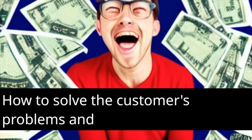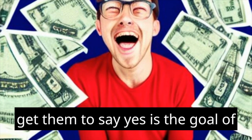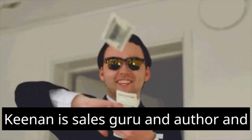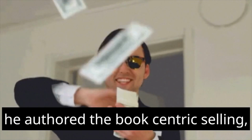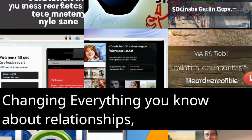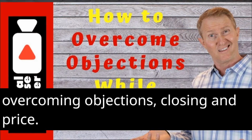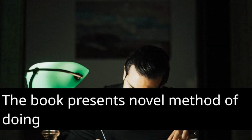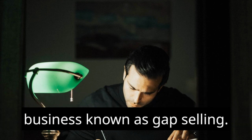How to solve the customer's problems and get them to say yes is the goal of gap selling. Keenan is a sales guru and author, and he authored the book Gap Selling, which is titled Increase Sales by Changing Everything You Know About Relationships, Overcoming Objections, Closing, and Price. The book presents a novel method of doing business known as gap selling.